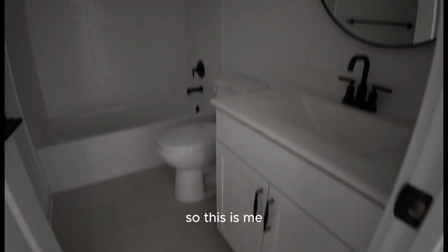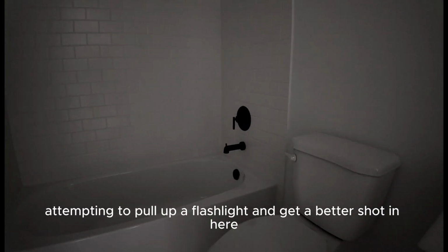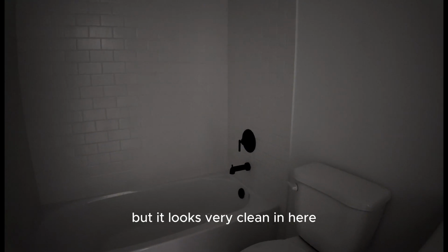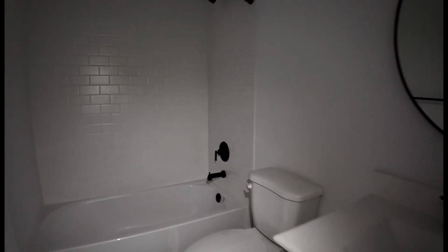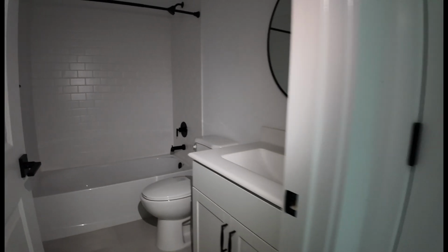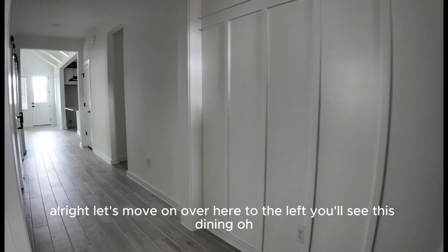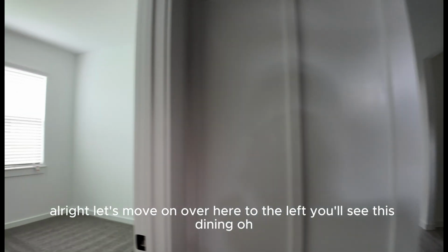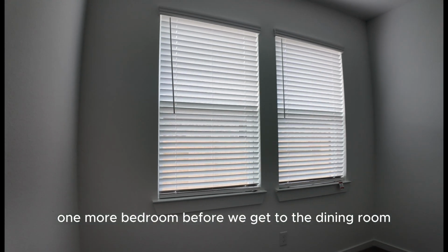So this is me attempting to pull out my flashlight and get a better shot in here, but it looks very clean in here. All right, let's move on. Over here to the left, you'll see this. Oh, is this one more? Yeah, one more bedroom before we get to the dining room.